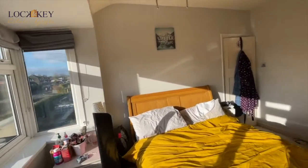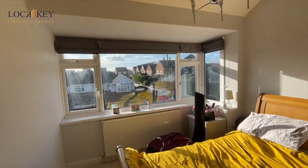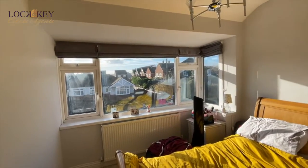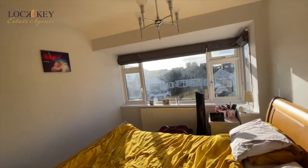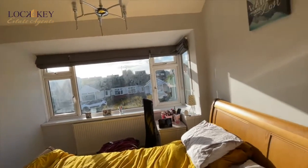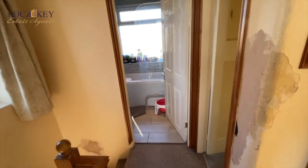So that gives you a good idea of the size of this double bedroom. And again, the bedroom has a bay similar to the sitting room downstairs, which I absolutely adore. I love features in a property, so having these features is a big plus. Come back out again. Back into that landing area.